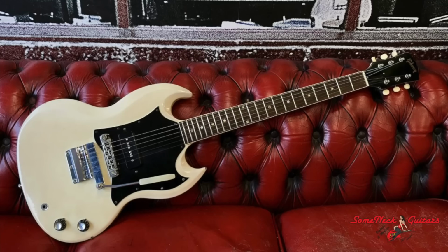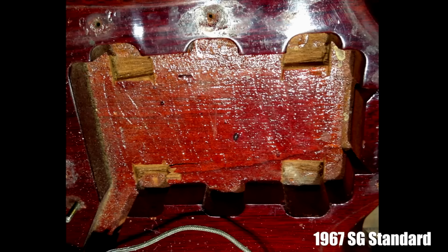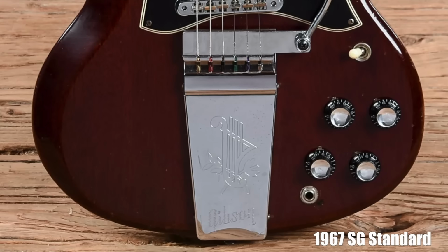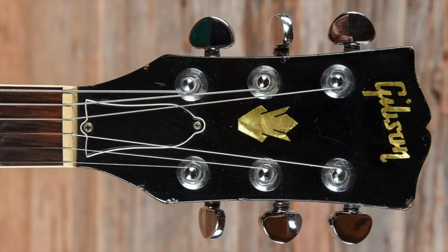To further simplify construction, the factory now generally made a larger route, like it used on the Custom, to accommodate the 3 pickups and wiring on all of the SG guitars. Late in the 60s, a few other small changes were made. The nickel plating was changed to chrome. There was a small decrease in the nut width. There was also a slight decrease in the angle of the headstock as it leans back from the neck face.